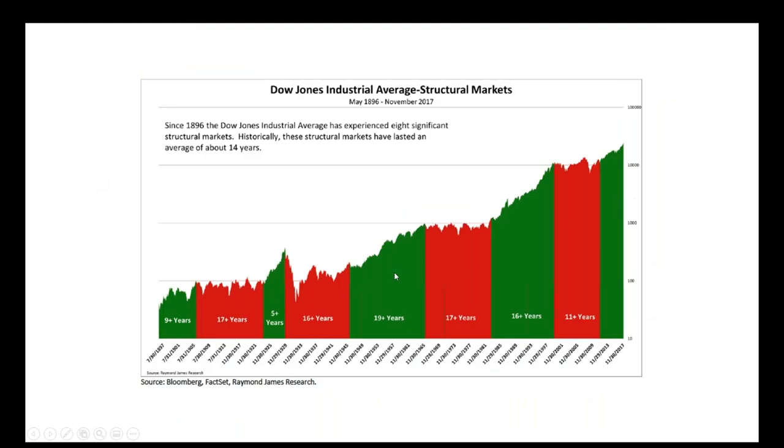Green is good, red is bad. Yeah, so that's right, Till. A long bear or a short bear?